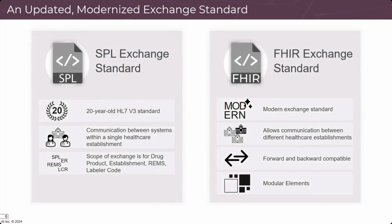So there's a lot of reasons why there is interest in moving from SPL to FHIR. Currently, SPL is mainly used in North America, while FHIR is generating a global fan base, meaning collaboration and data exchange will be a possibility between jurisdictions. SPL only covers labeling, and as I mentioned, FHIR covers all aspects of healthcare. SPL is for communication between systems within a single healthcare establishment, while FHIR allows for communication between different healthcare systems.